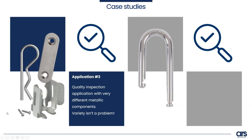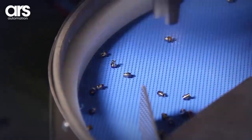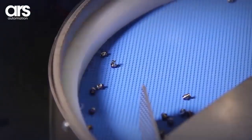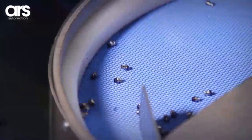Our third case study is an application with many different components in metal. And as you can see, FlexiBowl handles a variety of components with no effort. In this case, the first clip we have is with very tiny components, approximately 4 millimeters, and our FlexiBowl 350 model, handling them easily for the Epson robot to pick.